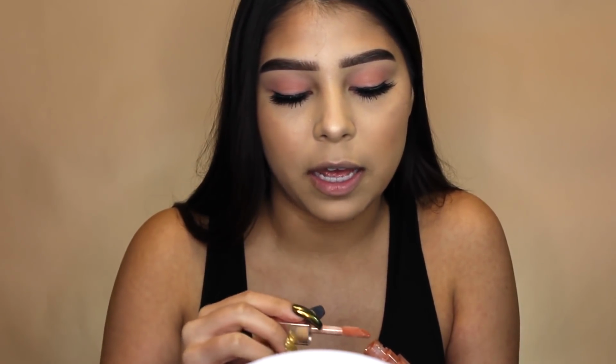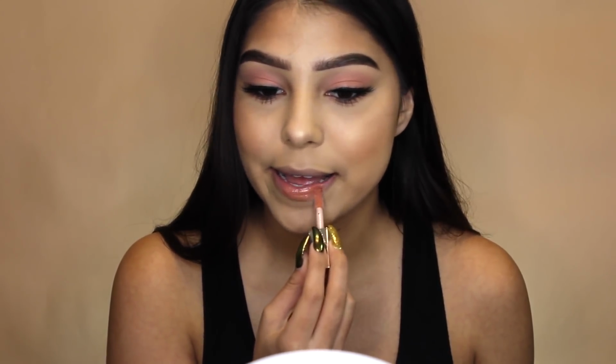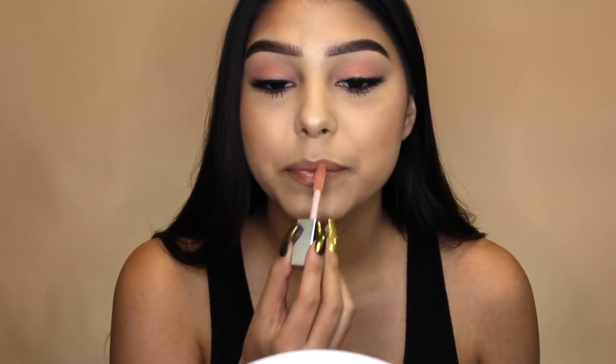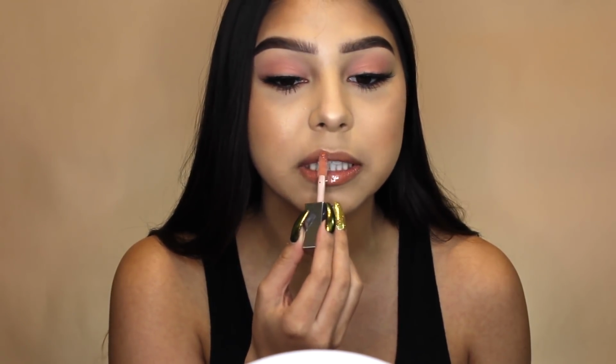And now for lips, I'm going to go in with my Fenty Beauty lip gloss as well. Every time I put this on, I remember how amazing it smells. And I feel like this just really tops off the fresh face look because it looks amazing on every skin tone. And that completes this fresh face makeup look.